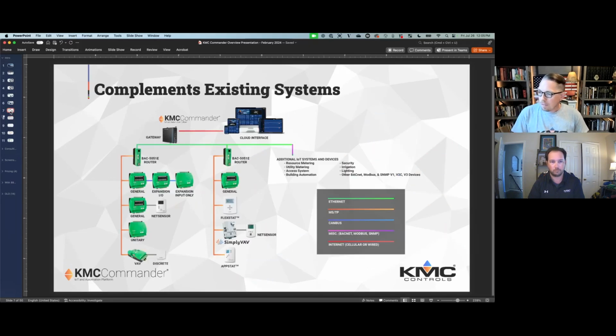The way that that works is you will install that local deployment method. This shows a gateway, and it communicates directly to your BACnet devices. So these are all examples of KMC devices that many of you, I'm sure, are familiar with. And anything from a general purpose controller to a FlexStat to the individual sensors, all the way into energy meters, anything that communicates Modbus. We also do a lot of API information, and I'll show you that here in a moment. But once we interact with that, the gateway then communicates outbound only to the cloud, and everything else is done from the cloud from there.